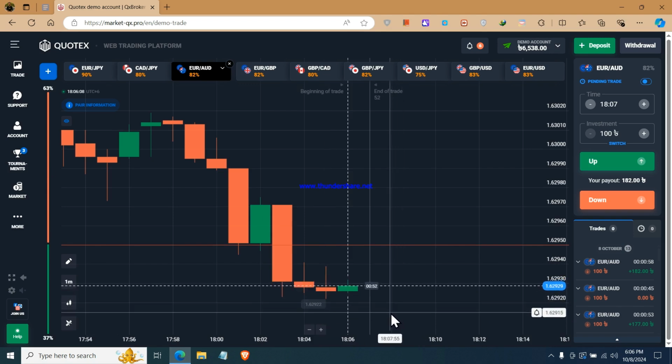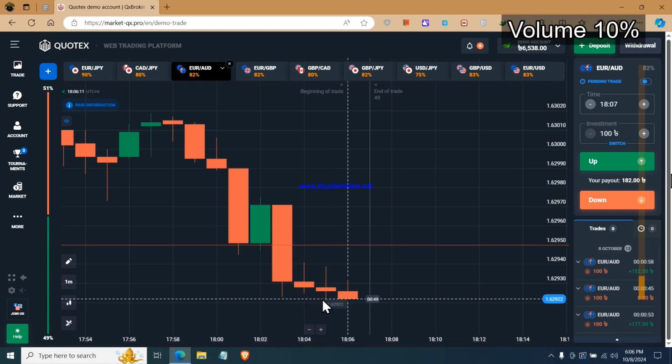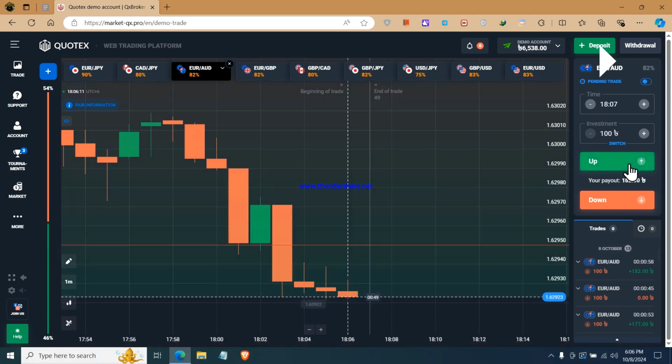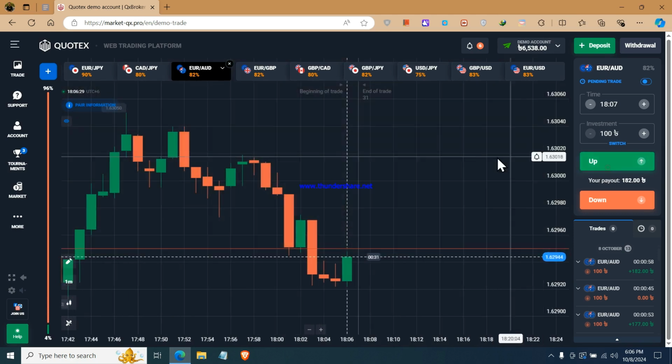But again, you can see that the sellers were strong, right? The sellers made two strong bodies, and after making two strong candles, they are now making two weak candles. Their bodies are deteriorating, right? Their bodies are reducing. So that just indicates that the sellers are getting weak and the buyers are now ready to enter. That's why I have placed a call option trade in here.